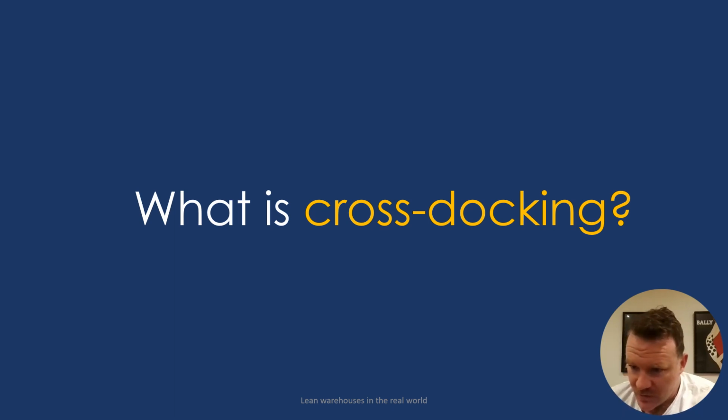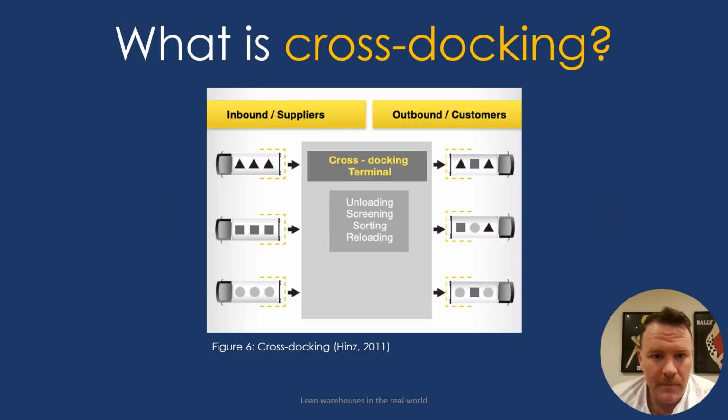For one thing, setting up a cross-dock terminal requires significant planning and design, and the process must be closely monitored to ensure it's working as intended. Figure 6 there just shows briefly what cross-docking looks like. Instead of goods going into storage, they can just pass across the dock and into the outbound dispatch truck.